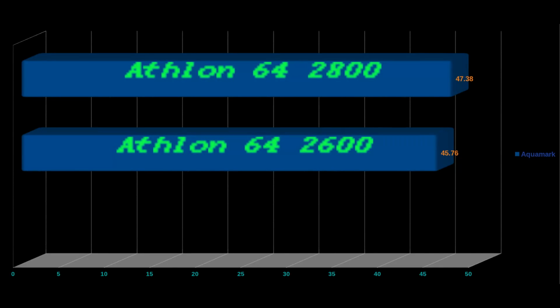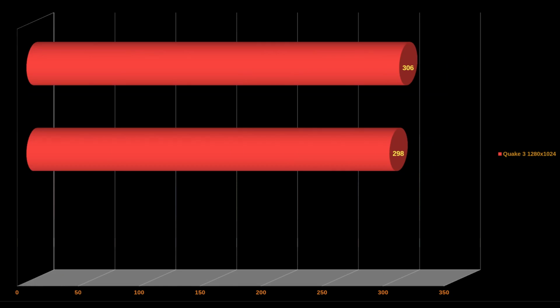Aquamark, we're doing roughly 46 frames per second versus roughly 47 frames per second here. So basically there's roughly 1.5 frames per second difference between the two chips. Quake 3, we're doing 1280 by 1024, 298 versus 306. And I would like to point out in these tests that I'm going to have to go back and rerun the benchmarks for the 3400 plus when I was running it overclocked, because on this motherboard, the scores that I'm getting are actually quite competitive even with that.